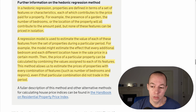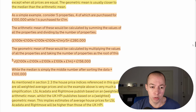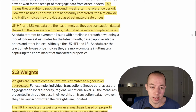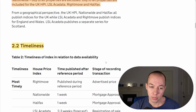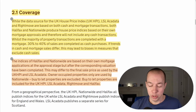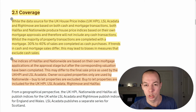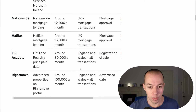So when you combine all of these things, so you've got the hedonic regression method or whatever adjustment method they are using, you've got the number of transactions that each HPI has got, you've got the average price and how they calculate the average price, the weights they give that and how they adjust it every year or every 2 years, and then you've got which ones are the most up to date. All of these things together, plus the coverage as well, aren't mentioned when one of these outlets releases their latest HPI, and then it's covered by the mainstream media. No one in the mainstream media says, look, this is the average house price, but these are the caveats to this data, why this may or may not be accurate. But hopefully this video will help you be better informed.